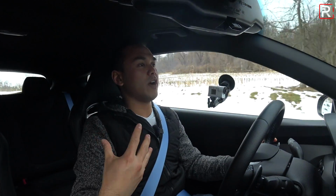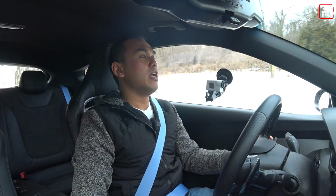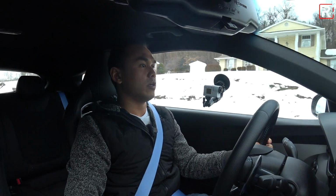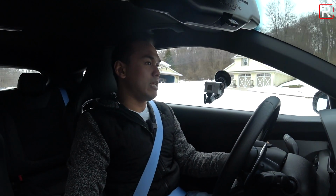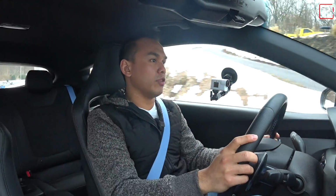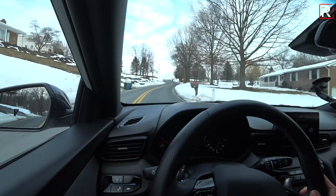These new seats are very comfortable. They hold you in place really nicely. They added some driver assistance tech like blind spot monitoring and rear cross traffic alert, automatic emergency braking, lane keep assist. You still can't get adaptive cruise in this car, which is weird. They should have just thrown it in on the dual clutch models, considering you have all the other features.